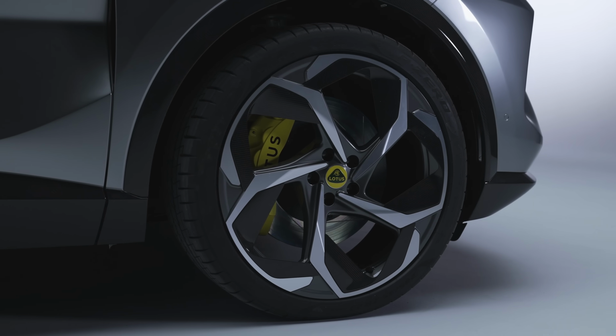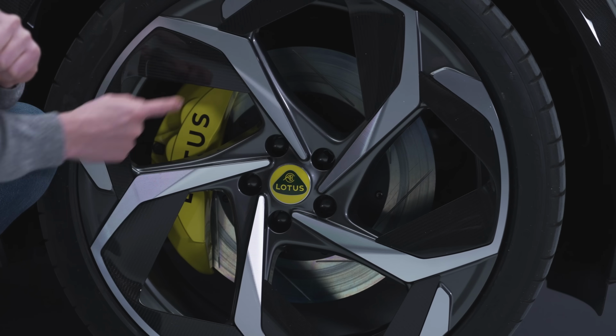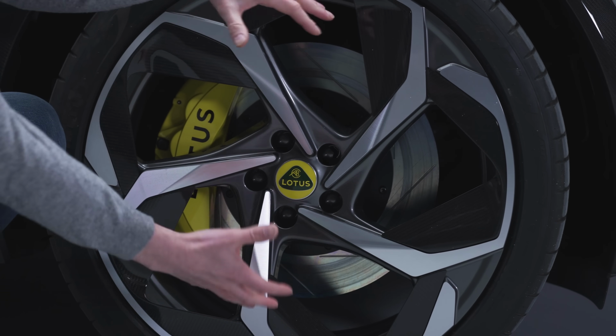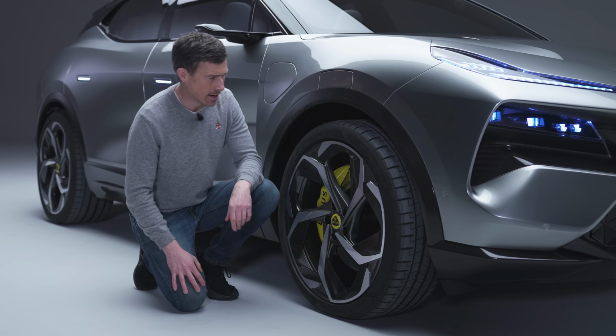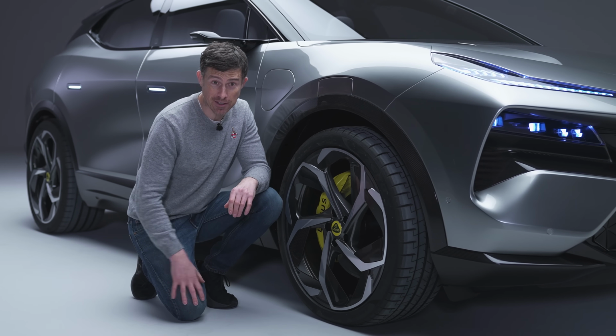A big, heavy electric SUV is going to need some big, powerful brakes in order for it to be able to stop well. And these brakes look suitably large enough. I mean, look at the size of these calipers here. And if you are into some hardcore track driving, you can get carbon ceramic brakes as well for this car.